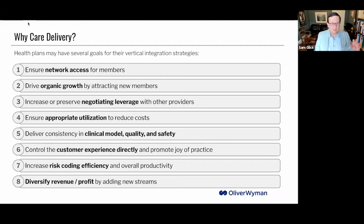If it's something like risk coding efficiency, customer experience, clinical model quality and safety, then I really need to be in the business, like Caitlin described, of what's the clinical workflow? What's the customer workflow? How am I designing those best in class? And I need either a really good partner like Crossover, or I need to hire executives who really know how to be in care delivery, which a lot of health plans don't necessarily do. And then if it's the stuff at the top, I really got to focus on the product I'm putting around it. How do I do the right plan designs?